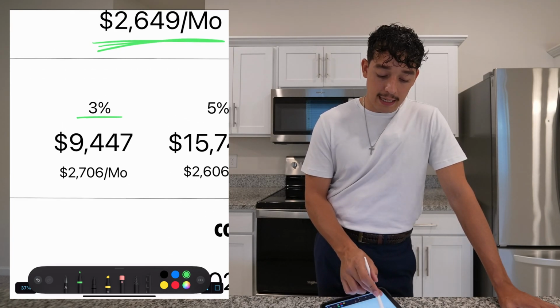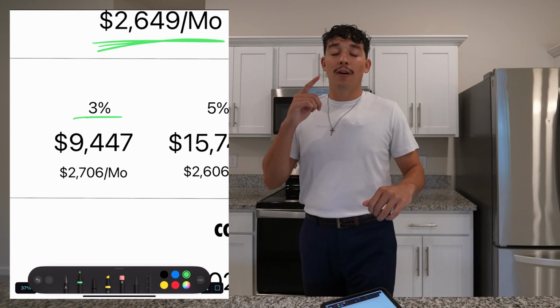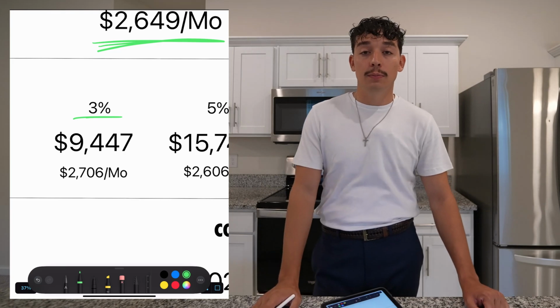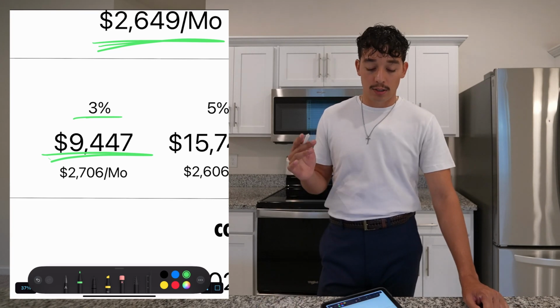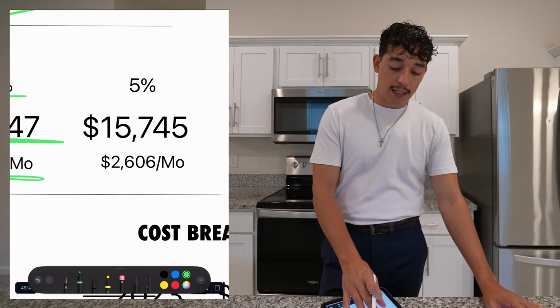Now let's take a look at some conventional loans. You can purchase a home with a conventional loan using only 3% down. It does have to be your first time purchasing a home, and there are some credit requirements. But you can purchase with 3% down. $9,447 down will leave you with a $2,706 monthly payment approximately.